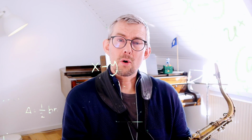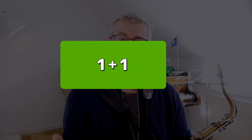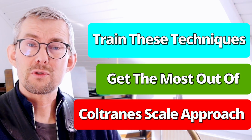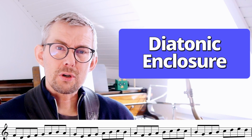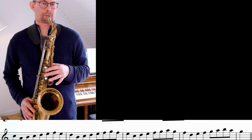Because of this, using the scales, Coltrane's sound could often be very harmonically difficult to listen to, using very advanced harmonic functions. But again, just using the scales up and down and making this simple makes it again very easy to listen to. So using Coltrane's scale type approach, there's a few techniques you can really get a lot out of if you train these. Try training the turn in the scale like this. And then I made this etude-like enclosure exercise to train the enclosure. And this almost sounds like a classical etude, which I also believe Coltrane was very much into, playing all these classical notes.